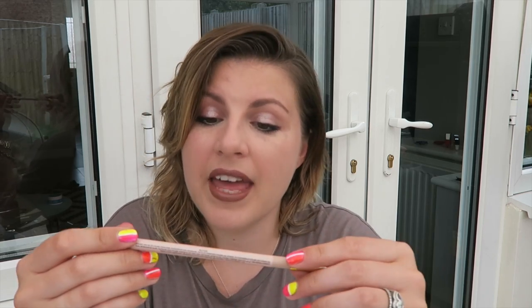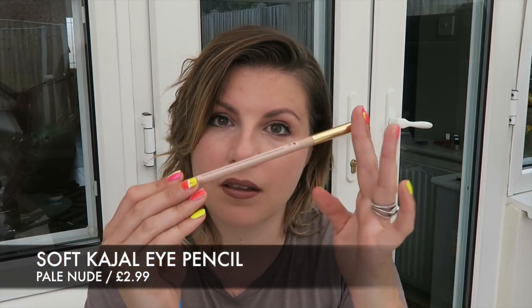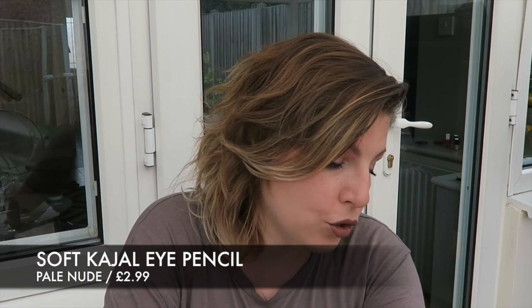I didn't feel like I had any dark brown eyeliners. How is that possible? Probably not true, but I felt like that was true. And then this one, that is Colour Essence eye pencil. And this is Soft Kajal eye pencil. And this one I got in Pale Nude.